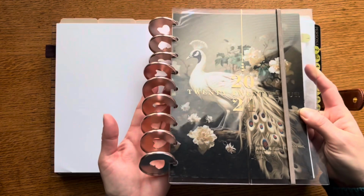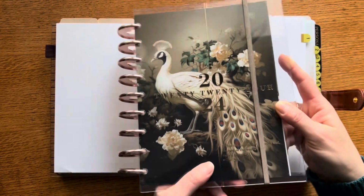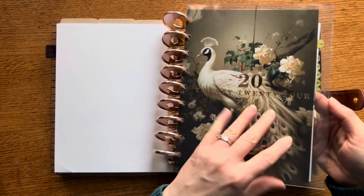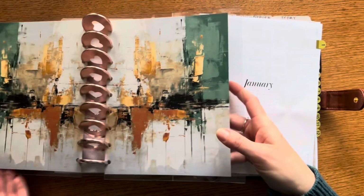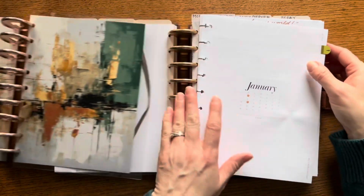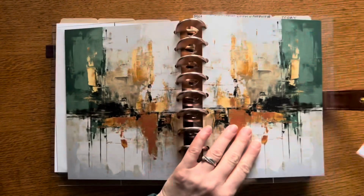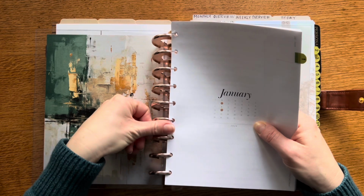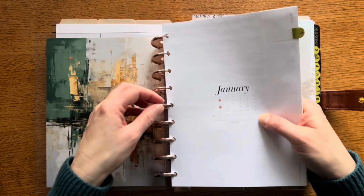These are some discs. I think these are Happy Planner discs, and these are just the largest ones I had on hand that weren't being used. So for now, this is what I'm going to use to start collecting my finished months. Now, for today, what I'm going to do is put all of January in here, but I may go through as the months go on and clean out some of those blank daily pages that really didn't get used.